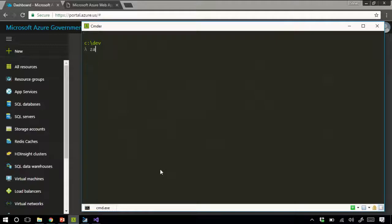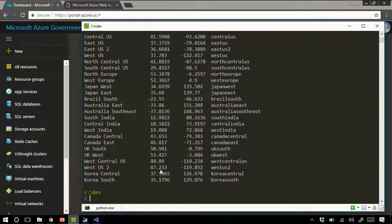Before I show you how to connect to Azure Gov, I'm actually already connected to Azure Commercial right here. And I want to run this command, az account list-locations. So you did the traditional az login. Exactly. And we have data centers from all over the world.